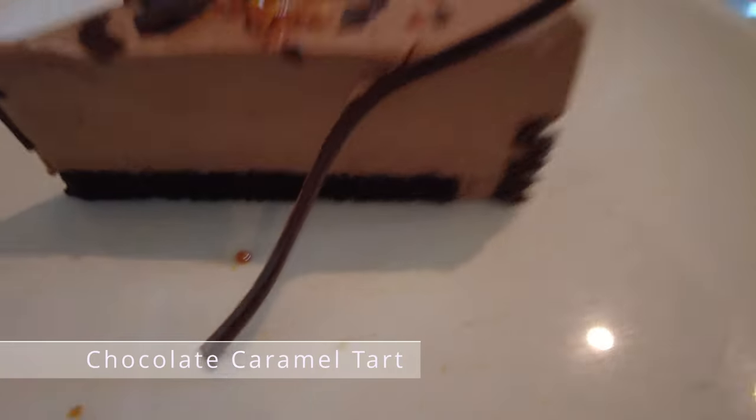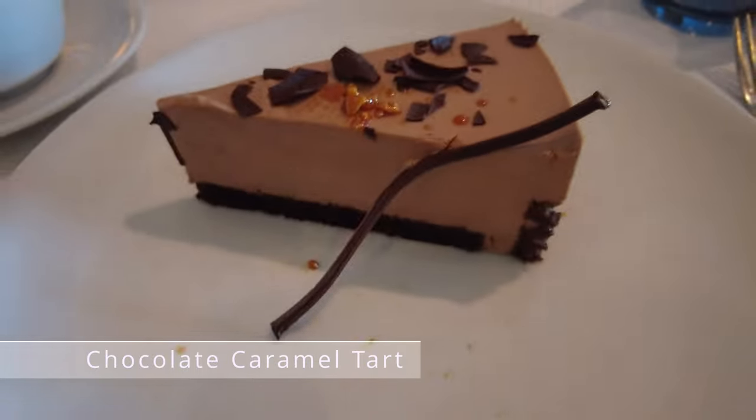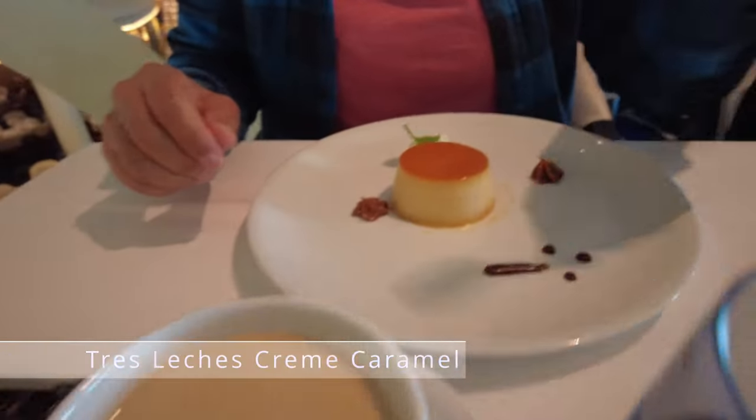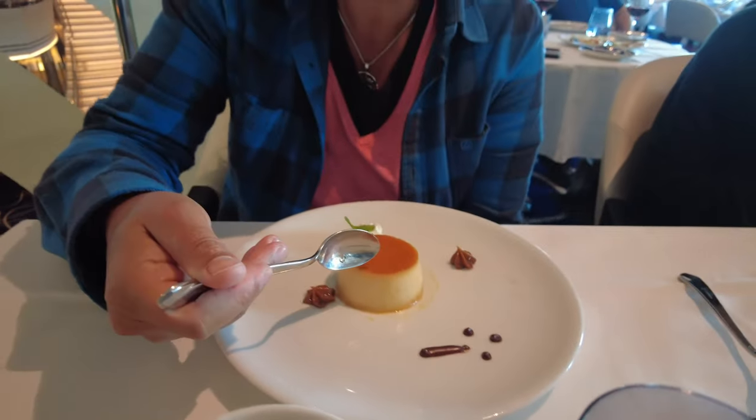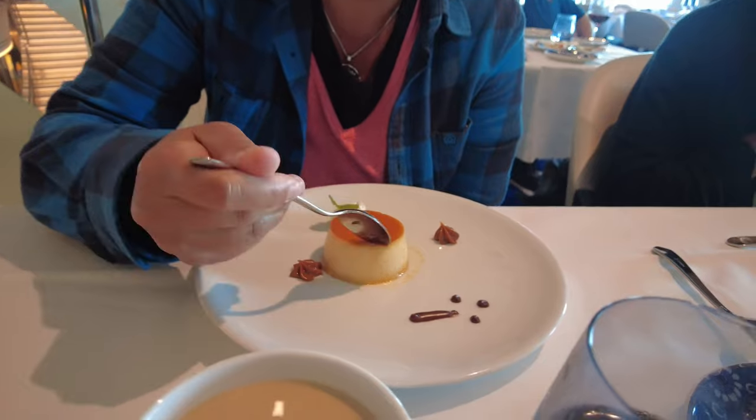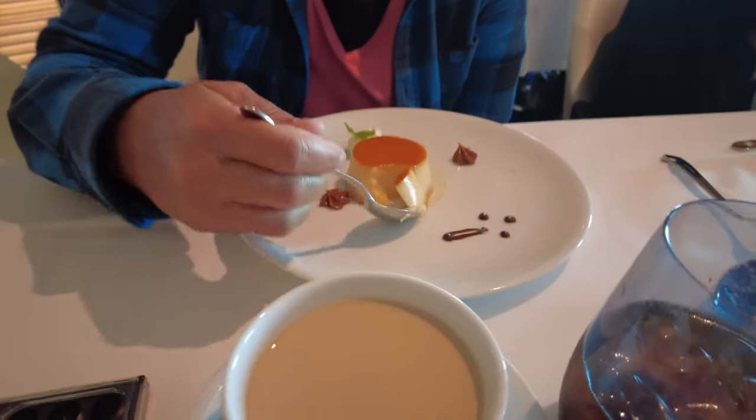I'm having the creme caramel chocolate dessert, and she's having the tres leches, which looks just like that other thing we did from the other night. Didn't we say it tasted like trace lunch? No.